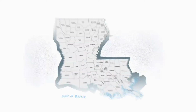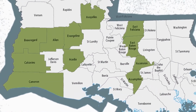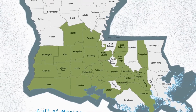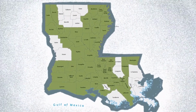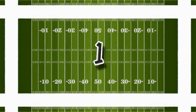From April to May, soybeans are planted across Louisiana in 49 of the 64 parishes. In 2018, 1.3 million acres of soybeans were planted by 2,254 producers. So this means that soybean producers planted roughly 995,000 football fields of soybeans in Louisiana.